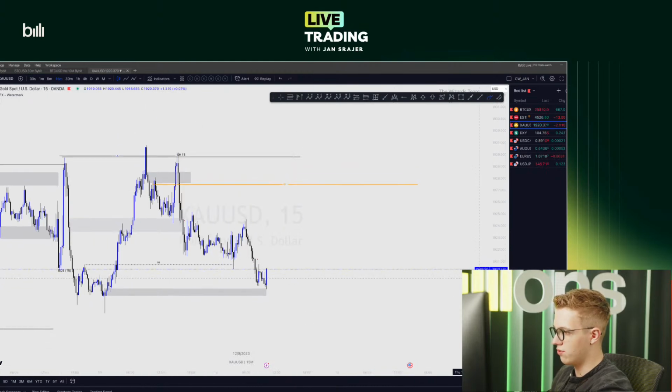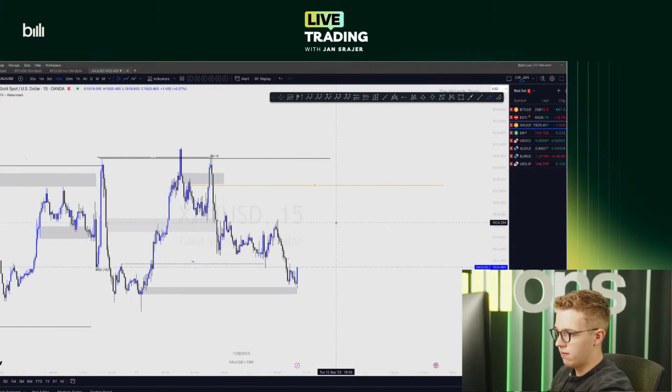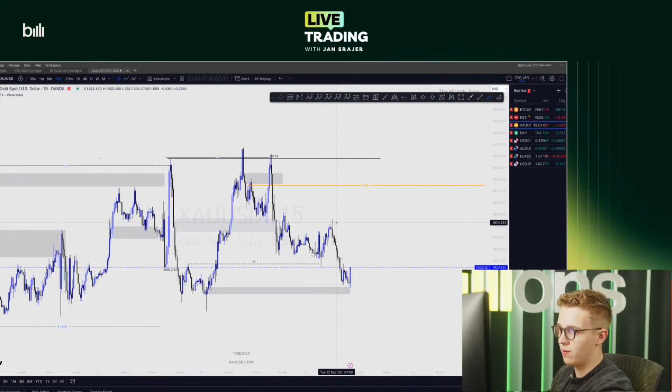tomorrow we have CPI news, and that's just gonna have a huge impact on the chart. So with CPI, we are either gonna get to the break-even point and hit the stop loss, or we will hit the take profit tomorrow. I don't think that we will hit the TP today. That's my honest opinion about the chart that we currently got.